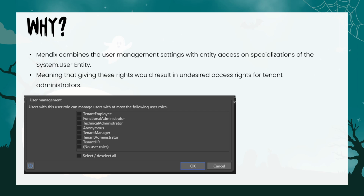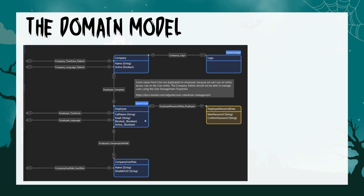Which means that if you tick any of these boxes, the tenant administrator will receive undesired access rights for other tenant users. Because if you tick this box, it will not take into account that a tenant administrator should see only user roles from a specific tenant, because you cannot set that up on the system user entity role. So because of this, we need to set up our own user management for tenants.